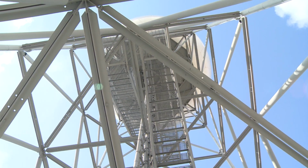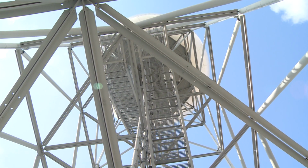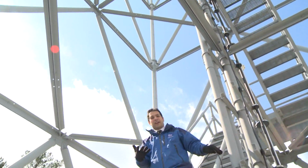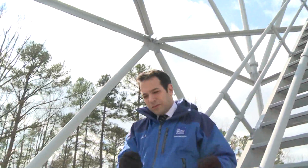Even standing right underneath the Doppler ball here, you won't see much of an equipment difference between traditional radar and dual pole radar, but when you look at that readout, well, the difference could really save lives. At the National Weather Service in Atlanta, I'm Dave Malkoff, the Weather Channel.